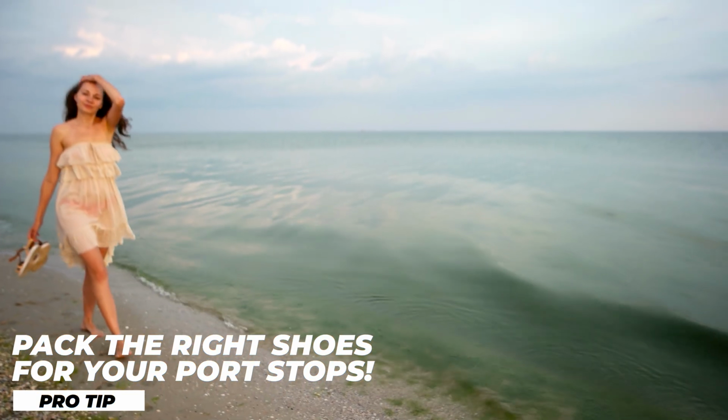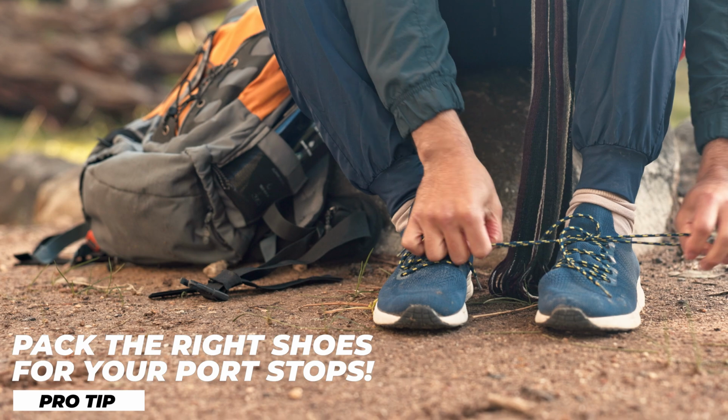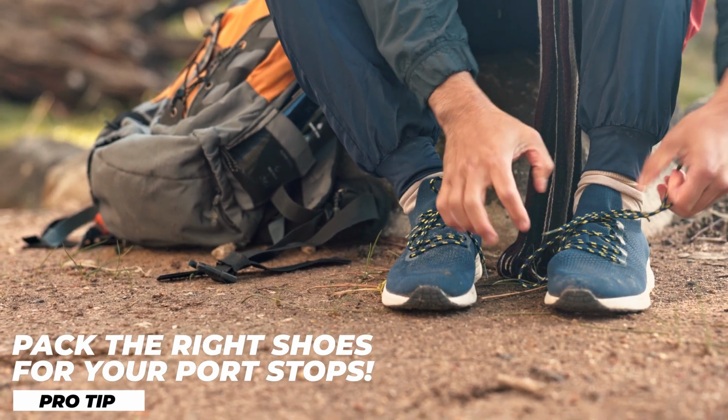And with that being the case, you may find yourself taking more stairs than you anticipated when you were packing for the trip. And remember to take into account what type of port you're at. If you're at a beach, you may need tennis shoes until you get to the beach, and then sandals or water shoes once you're there. Or if you're in some place like Alaska, you may need hiking shoes or waterproof shoes for all that hiking and rain that you may have to contend with. So plan ahead and take the right steps to protect your feet.